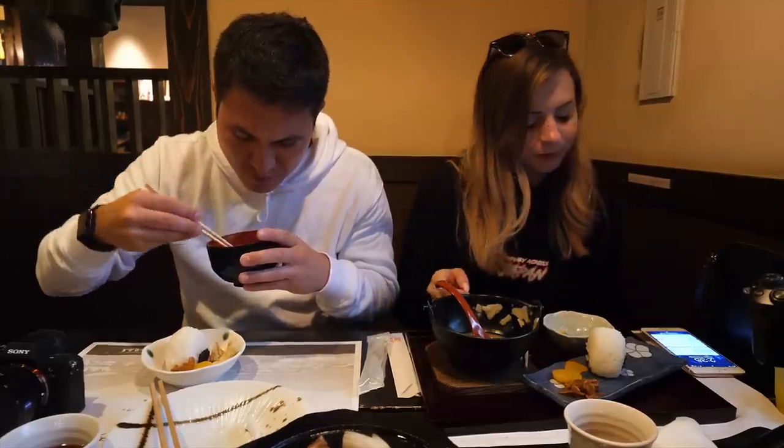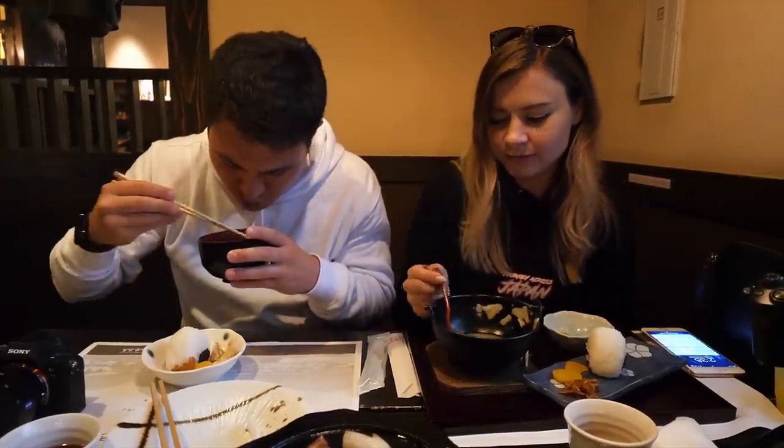It is like a creamy. It's good, right? That's really good. Right? I love this. There's some kind of like mochi thing inside of it. Isn't there? The noodles are kind of like mochi. Is that a noodle? They look like noodles.